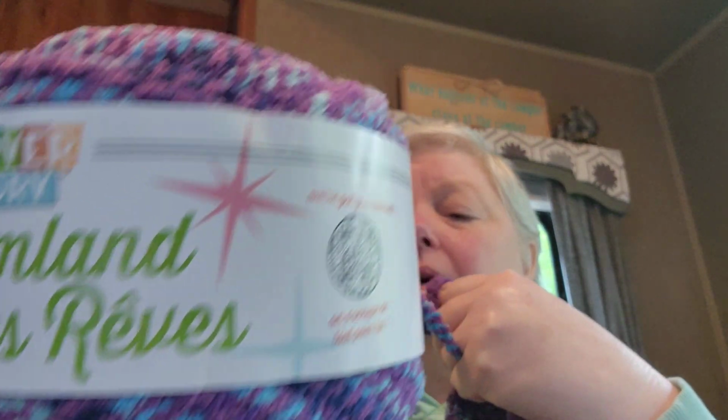This is the Cover Story Dreamland in the color Purple Mountains. It says it's a 10.6 ounce, 300 gram, 148 yards, 135 meters, 100% polyester cake of yarn. And it says to use a 6.5 millimeter hook. It's made by Lion Brand, by the way. And I bought it on sale at Joann's. And it says to use a 6 millimeter hook. But I did not bring my whole case of hooks. I didn't figure I was going to have much. Well, I brought the hooks for the projects that I need, and I always have a 6 millimeter hook with me. The chocolate clover is my very favorite, so it's what I tend to go to.